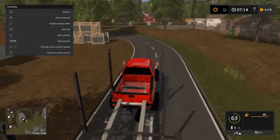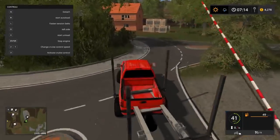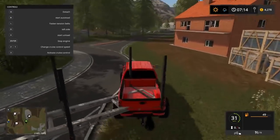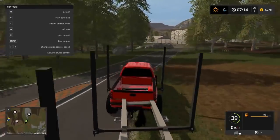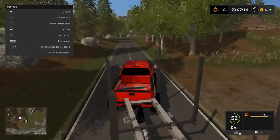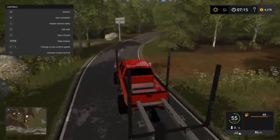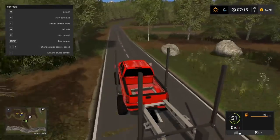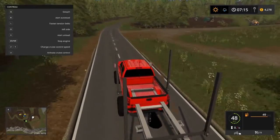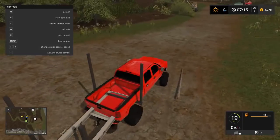Okay. So it's auto load. So all we have to do is drive by, start auto load, and then all the logs will just fly right in there. Super duper nice, super easy. And we'll just start making piles with Scorpion King Jr. And that'll be our goal today, guys, to load this all the way up. And probably, I guess we can't really chip too. We can't really chip because we can't raise it up. Gosh dang it.